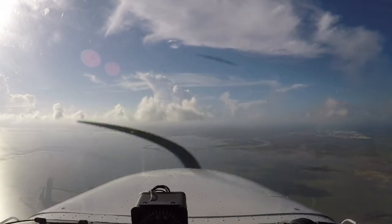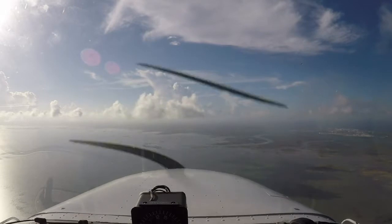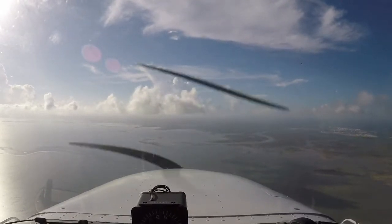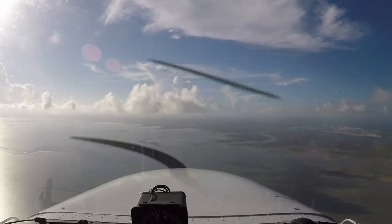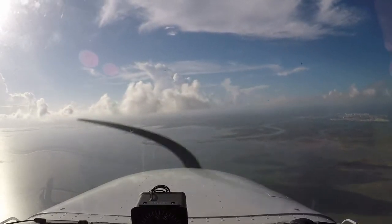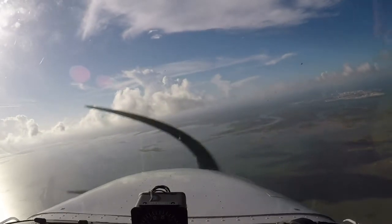Report approach, 5359 Kilo, 5 mile left base runway 6. 5359 Kilo, roger. Wind 150 at 5, runway 6 clear to land. Runway 6 clear to land, number 5359 Kilo. Charlie 64 Lima Romeo, turn right on course, runway 6 clear for takeoff.